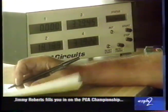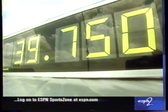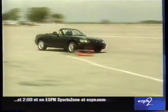Autocross is simply a race against the clock. Touch a cone, you get a penalty. Touch a couple of cones, and they'll probably ask you to go out and try again a little bit slower. But either way, it's a unique way to determine the driver and car's combination of skills.